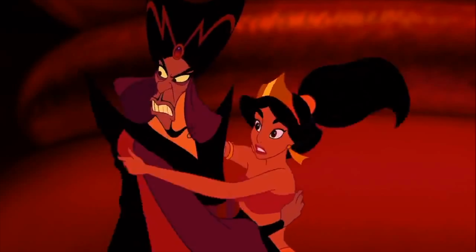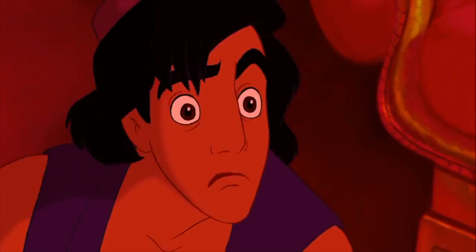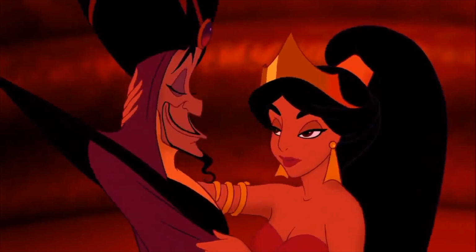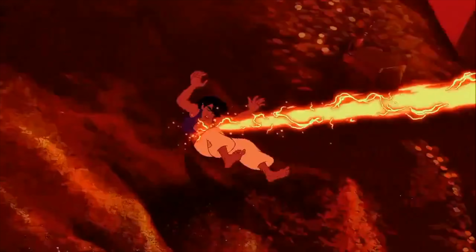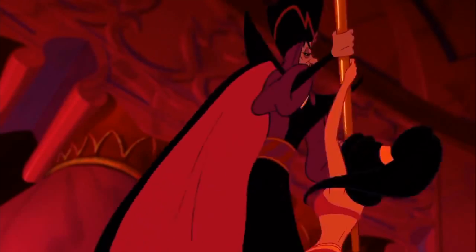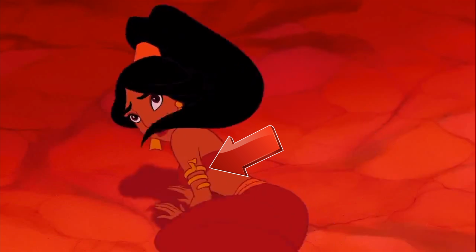So how many of us cringed when Jasmine kissed Jafar for the first time? Or the only time. That was disgusting. For this mistake, we're going to focus on Jasmine. Take a look at her right arm. Notice the bracelet? Is that a bracelet? On her right arm? But as she goes over to Jafar and he knocks her to the ground, it is now on her left arm.